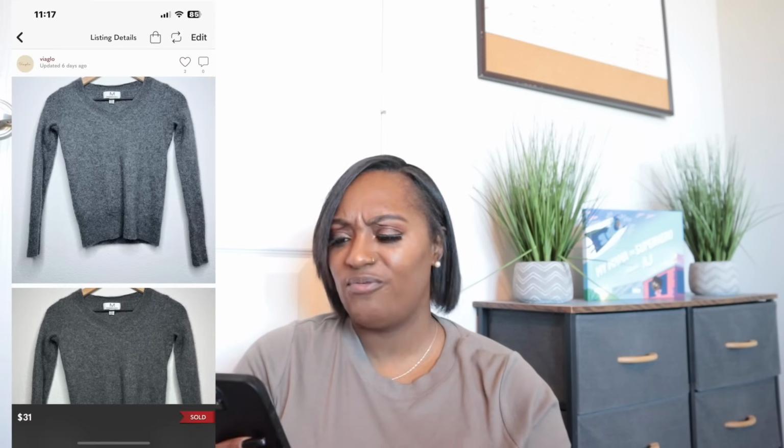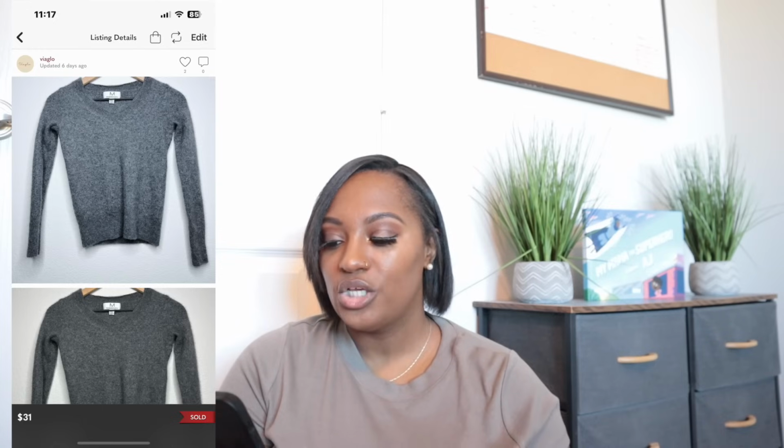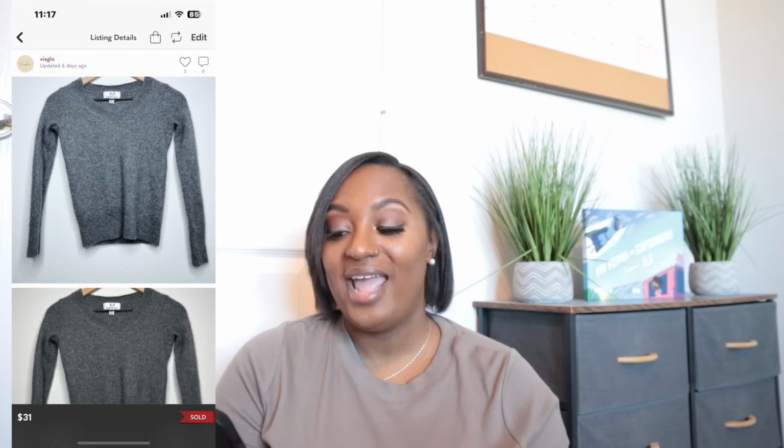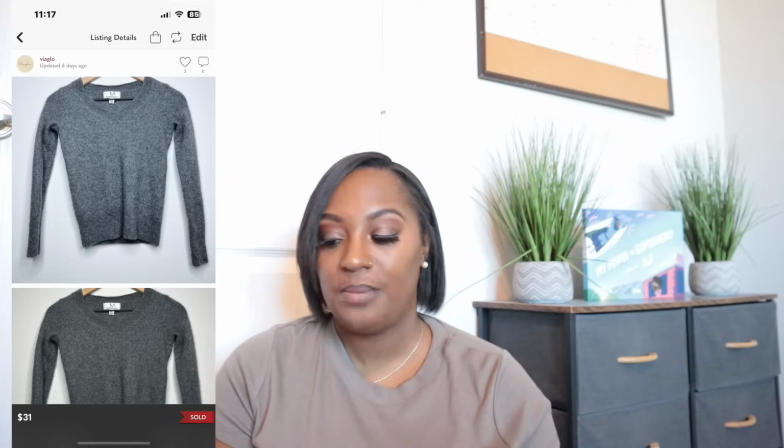All right, so this is a brand called LAST. I've picked this up a few times. This one was 100% cashmere. It had no flaws to it, so of course I was more inclined to grab it, and I did. This one didn't take that long to sell. It was an offer that was sent to them, and they accepted it.